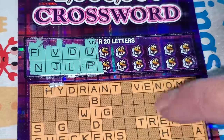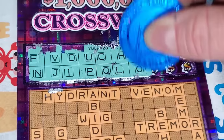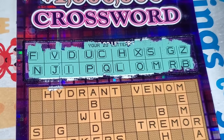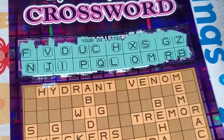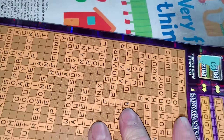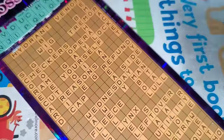There you go. P, U, D, D, L, and E give us puddle. There's L. No E. O, U, and no T, so no outfit. All right, well, nothing there. Let's go ahead and scan it. And nothing. All right. Well, five in a row.